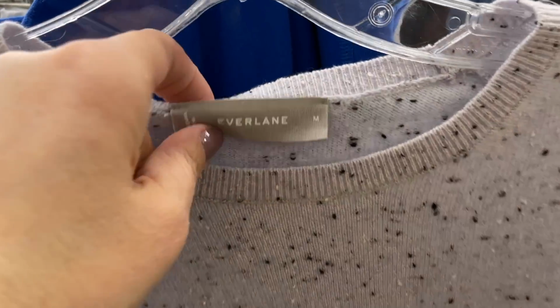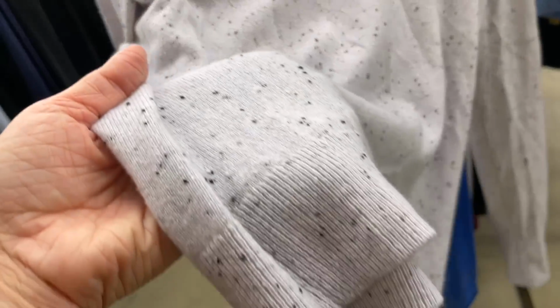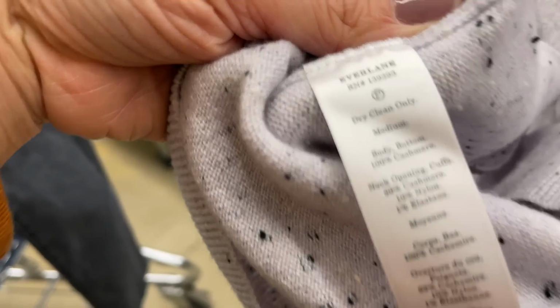This is an Everlane sweater that I found. What I didn't notice at first is that there is a small stain. Right here I'm looking at the texture because at first glance it looks like it's pilling, but it's almost like just this little texture to it. Then I realized that it is cashmere.